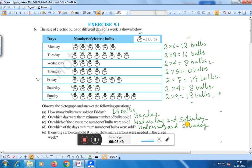And the last question is, if one big carton holds 9 bulbs, how many cartons were needed in the given week? That means you have to add all the bulbs sold. What is the total number of bulbs? Let us count. Here you count from here, 8 plus 8, 16.